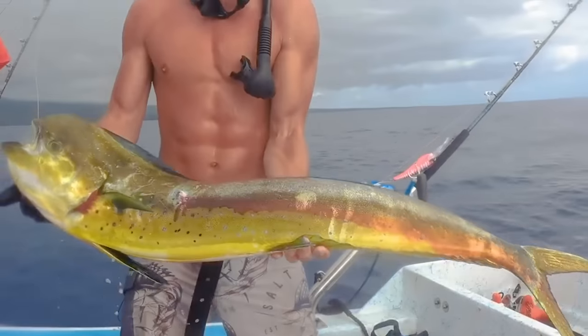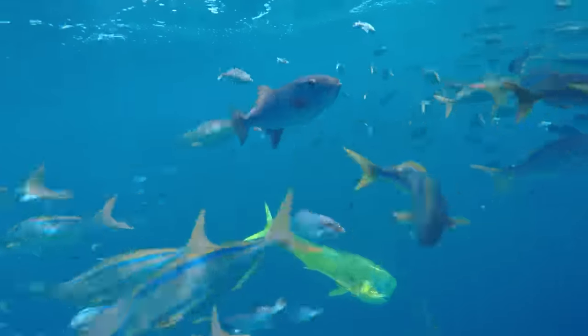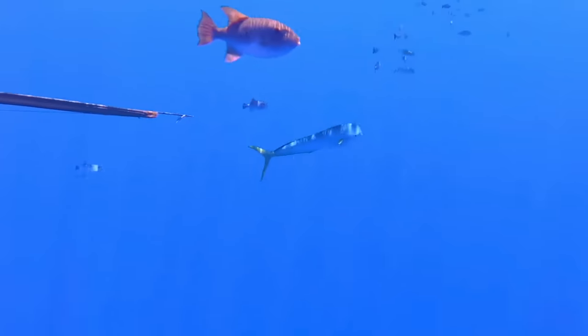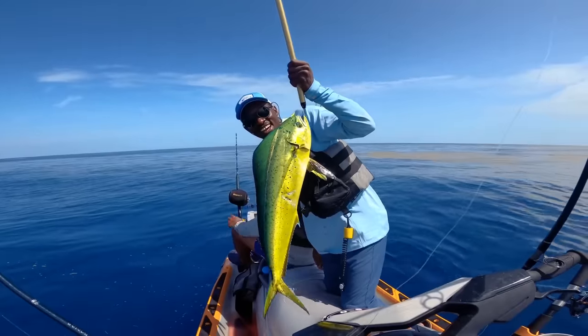Mahi Mahi are another fish that live all over the world. They have a massive range in warm waters. The only ocean they don't live in is the Arctic. They're in the Indian Ocean, North and South Pacific Oceans, Atlantic Ocean. The majority of time you find these fish, they're on the surface, covering ground around a piece of weeds or floating debris where there's already a little ecosystem that they can come and eat the fish.